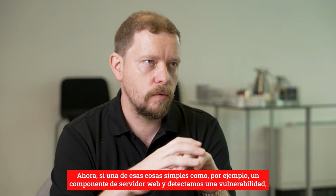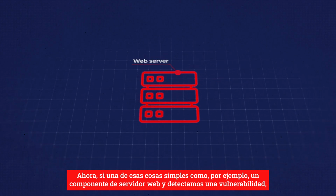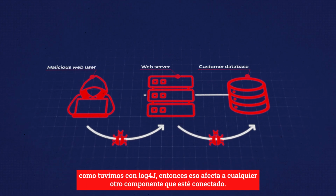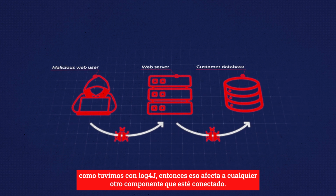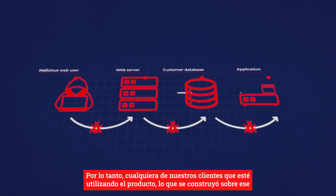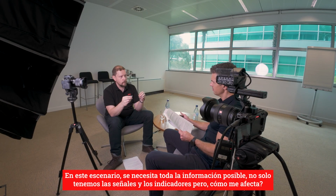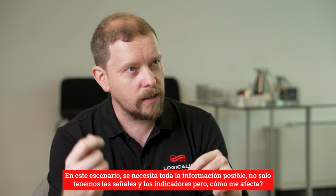Now, if one of those simple things, let's say a web server component, has a vulnerability in it, like we had with Log4j, then that affects any product that's been built upon it. Therefore, any of our customers utilising a product built on that piece of code can be affected. True intel is needed to go, not only have I got the signs and the indicators of it, but am I affected by it?